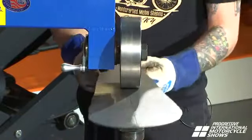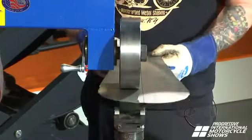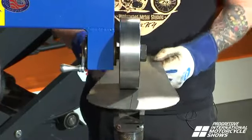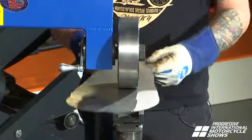Cool. Flat die. Maybe a round die. A real sharp one. They're getting sharper as he's bringing them out. That'll work.